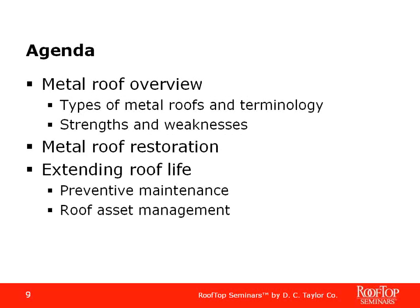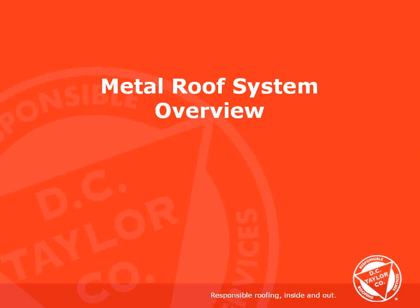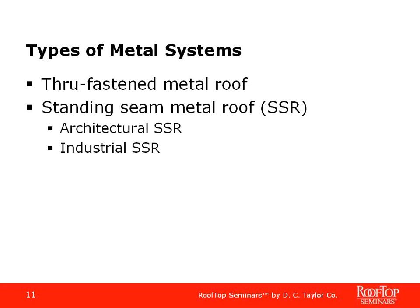First off, we're going to review metal roof systems. There's typically two types of metal roof systems that we encounter the most in the self-storage industry, and those are a through-fastened metal roof system as well as a standing seam metal roof system. We're going to go over a few of the restoration applications as well as a preventative maintenance program and a roof management asset program to help you consolidate some of those needs.